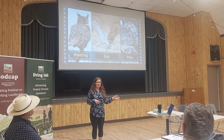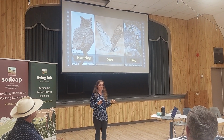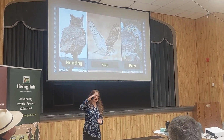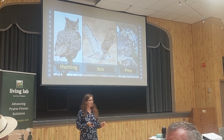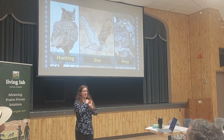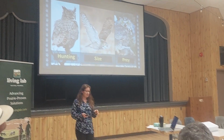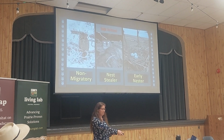They use a hunting style where they like to sit on an elevated perch where they visually spot their prey and then swoop in silently and grab them. They are a pretty large raptor. Normally I have an example, but a female is about this large and males are just a little bit smaller. And because of their large size and their wide range, they eat an abundance of prey. They have one of the largest prey bases of any of our raptors, next to red-tailed hawks, and anything under a certain size is not safe from a great horned owl.